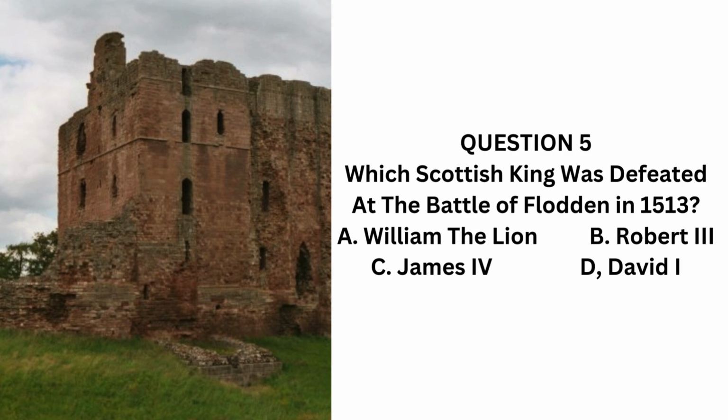Question 5. Which Scottish king was defeated at the Battle of Flodden Field in 1513? Was it A. William the Lion, B. Robert III, C. James IV, or D. David I?